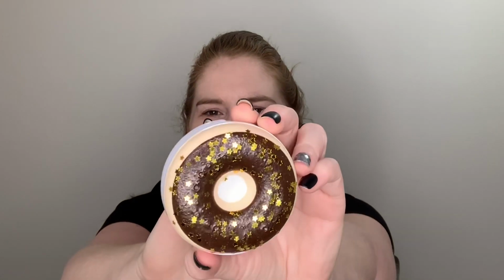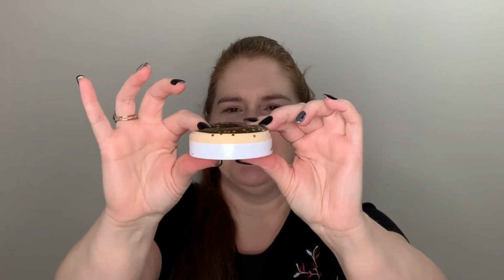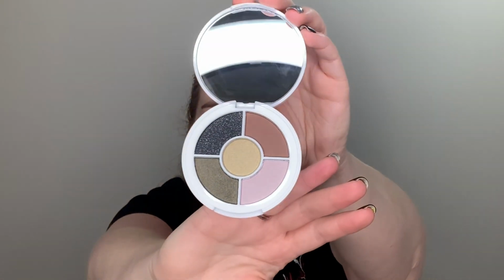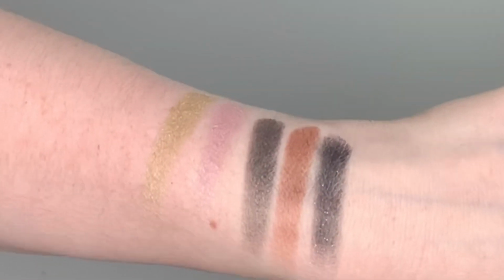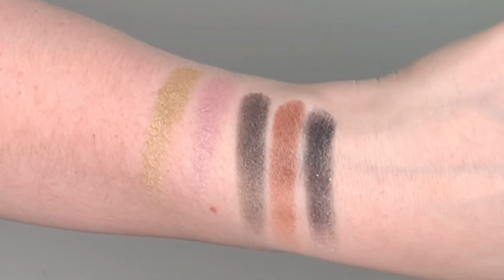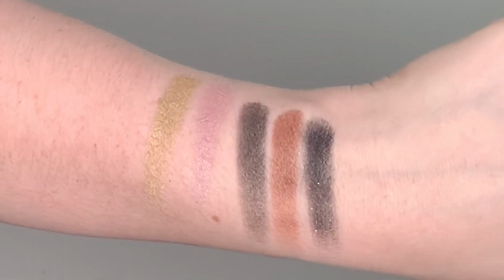The chocolate donut with gold sprinkles. And this one says chocolate caramel. This is an eyeshadow palette. The tops are squishy. I don't know if you can see that, but it squishes down and then pops back up. There's a mirror, and then you have 5 shades in the palette. So here is chocolate caramel. There's no name on the shades, they just are numbered. They felt very, very creamy to the touch and silky, kind of smooth when swatching. I'm going to open them all before I decide what look we're going to try out today.